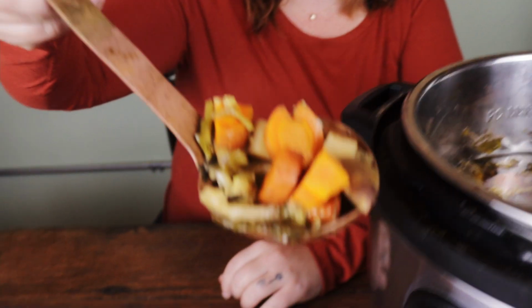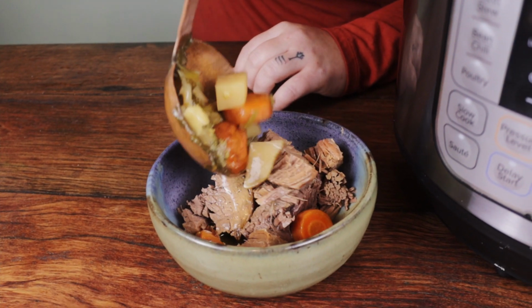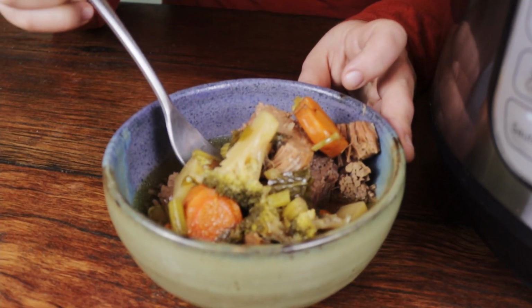My favorite Instapot recipe is definitely the pot roast, an all-American recipe in half the time using the Instapot versus your crock pot or stove.